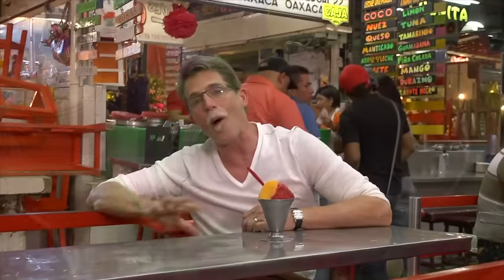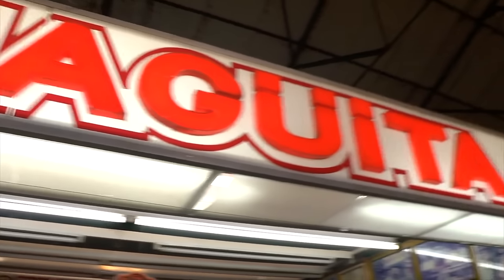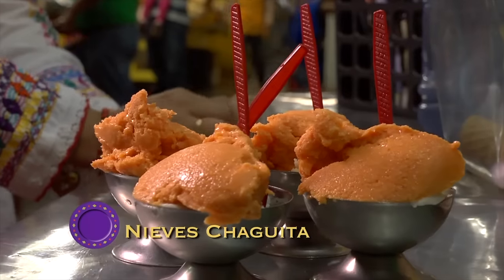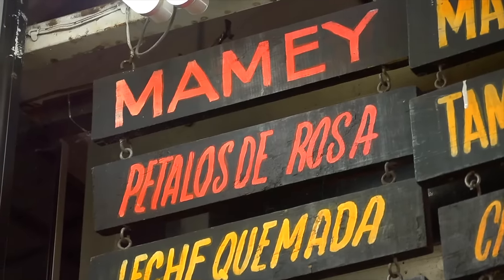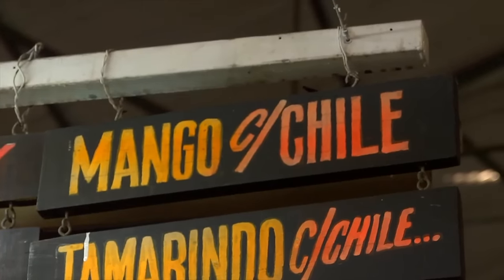No visit to the Oaxaca market is complete for me without a stop at the 200-year-old venerable Chaguita Nieves stall. Now, nieves are somewhere in between a sorbet and a really icy granita. I'm the guy that always falls for the tropical fruit flavors, but if you're adventurous, you might want to go for burnt milk, or maybe mezcal, or rose petal, maybe fresh corn, or mango with chili added to it.